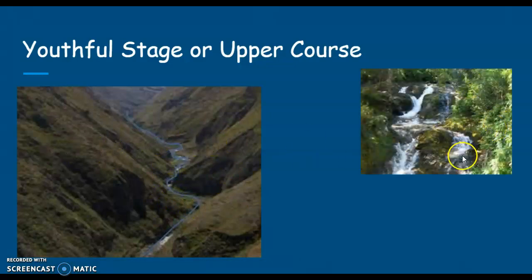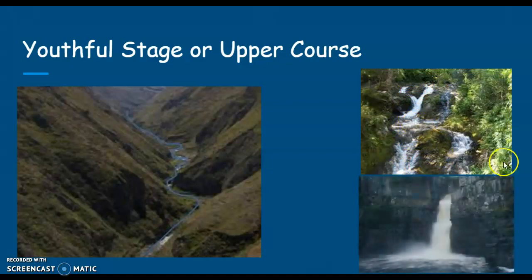And you get features like our V-shaped valley in this diagram. You get waterfalls and rapids, like in this diagram, and a more impressive waterfall. And going back to our first photo, you also get these interlocking spurs. So that's our first stage, the mountains near the source of the river. It is fast moving because of a steep gradient.